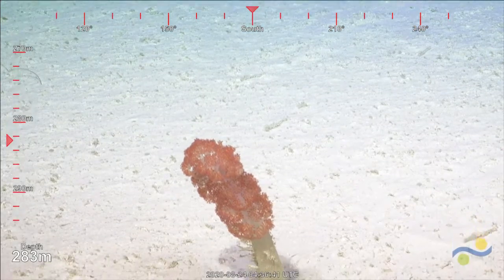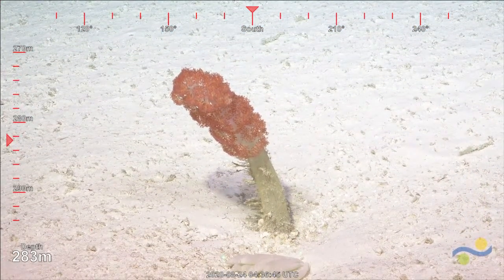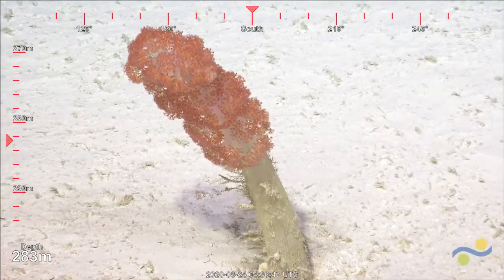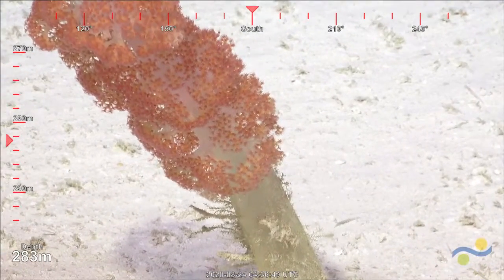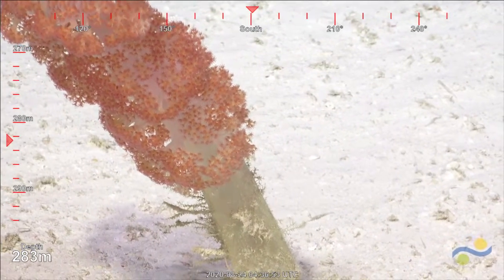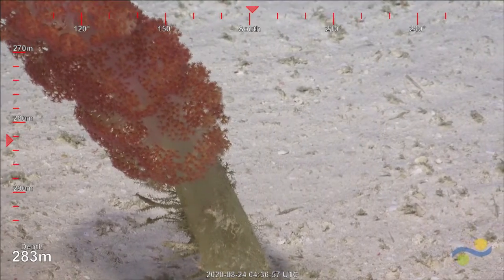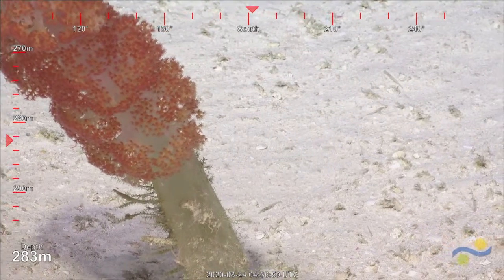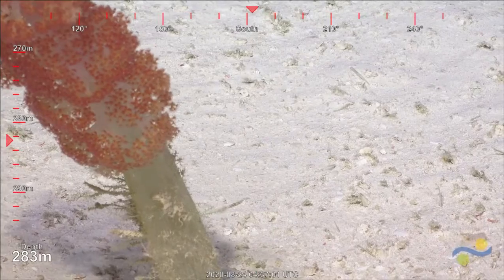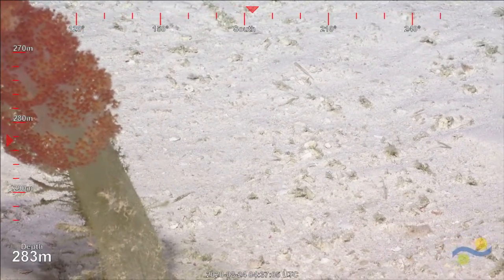Yeah, that looks soft coral-like to me. Yeah, these look like, just underneath it, those white things. That looks like a benthic ctenophore. Focused all right? That's good. Just adjusting the light.